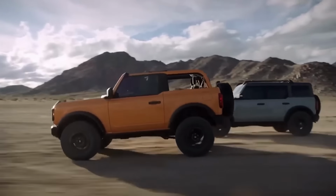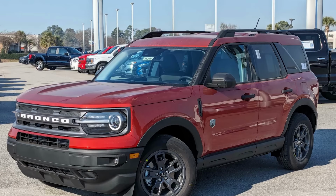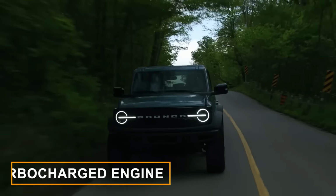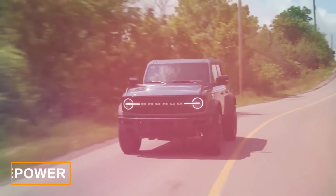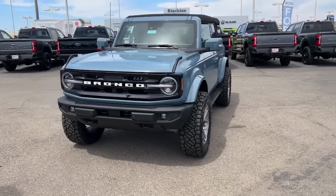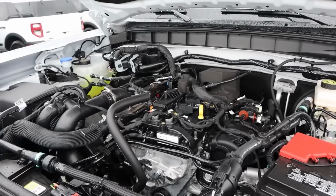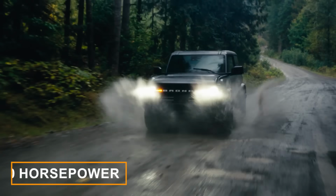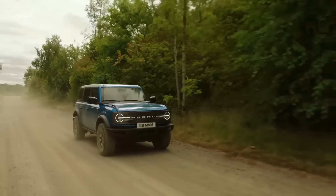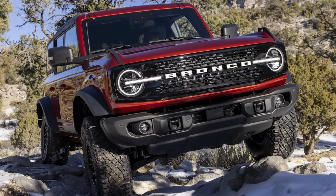Under the hood, you have 2 choices, a turbo 4-cylinder or a peppier turbo V6. The standard setup in the Big Bend model includes a 2.3-liter turbocharged engine that cranks out 300 horsepower and 325 pound-feet of torque. This one comes with a 7-speed manual, but if you prefer, there's an option to switch to Ford's famed 10-speed automatic. If you go for the turbo V6, you'll get 330 horsepower and 415 pound-feet of torque, making it easy and fun to speed up on highways, getting you from 0 to 60 in just about 7.3 seconds.